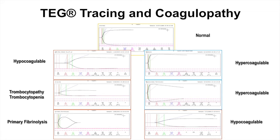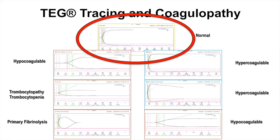All patients will have one of these traces. This is the TEG traces. You could also show the ROTEM, but we will continue in this lecture with the TEG traces. You either have a normal trace, which you see on the top part. If TEG is normal, you have normal clotting, and then you have a surgical bleed.